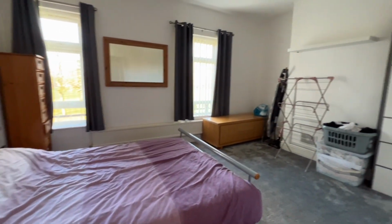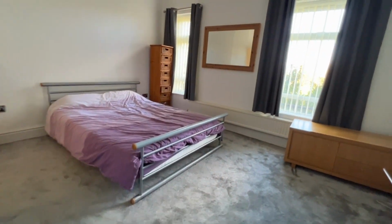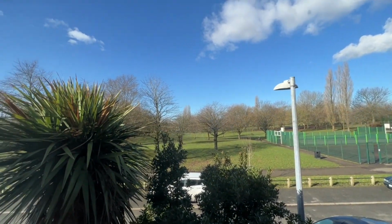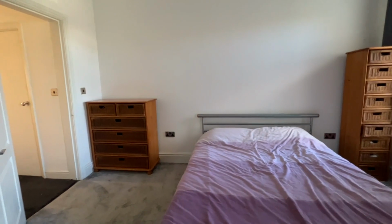Main bedroom is at the front of the property. We've got two big windows, nice big radiator, luscious thick carpeting, and of course, from up here, I'll just open up the blinds, we've got a lovely view across the park area. Really, really fantastic position. I'll just spin the camera around. You might notice we've got the USB plug sockets on either side of the bed. Just a nice modern touch. Built-in storage space on the landing.